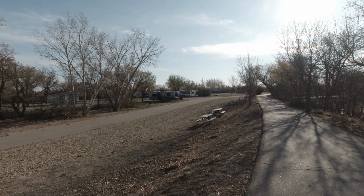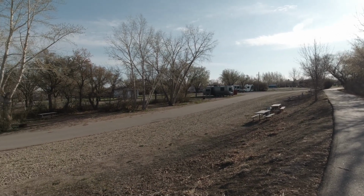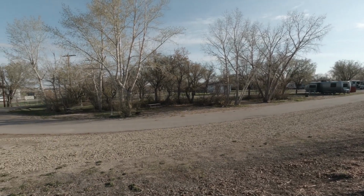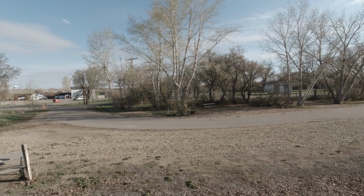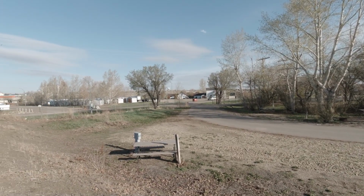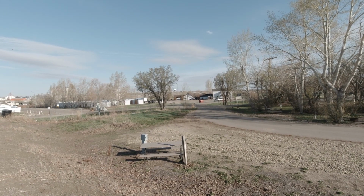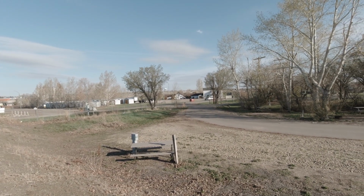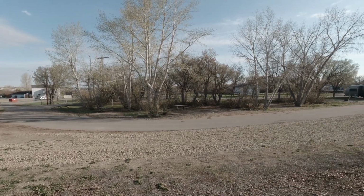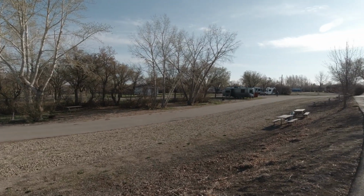And last night we stayed at the Kindersley RV park. Kindersley Regional Park, an RV park and golf course. Register at the golf course office over the road there. And, beautiful little park, just basic, but had water, electric and sewer hookups, so can't complain.